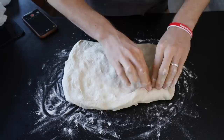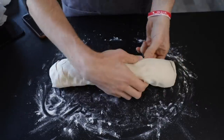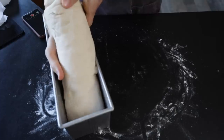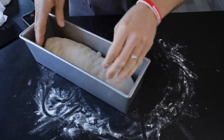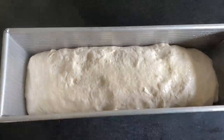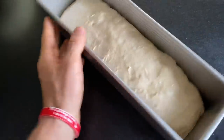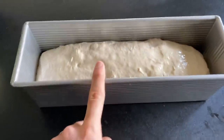And now we're just gonna start tucking. And you want it like a nice tight loaf. You can roll, pull that edge so it's even. All right, loaf rolled. I'm just gonna spray this down. You can use oil just to keep it moist, and you don't even have to cover it if it's moist. So I'm just gonna let this sit at room temperature for a bit, and we'll see how this proofs.